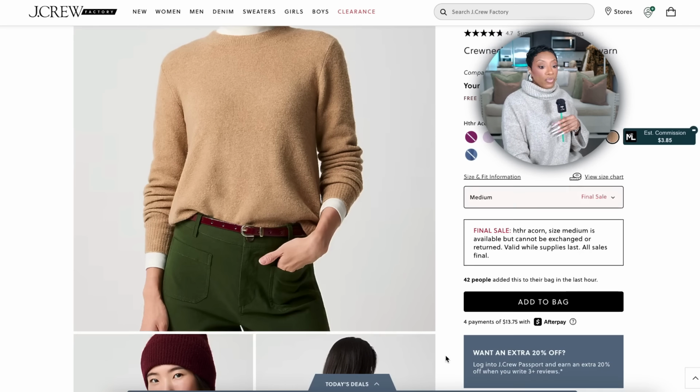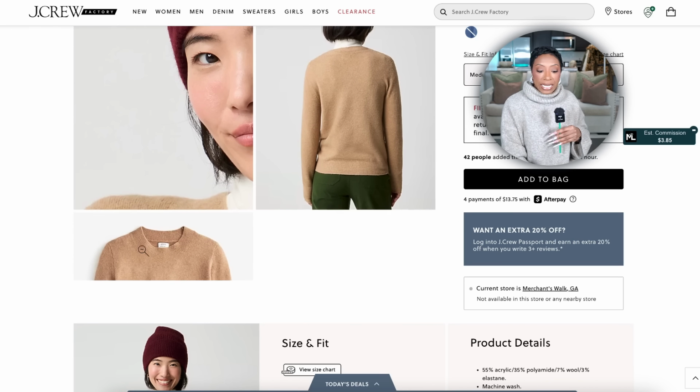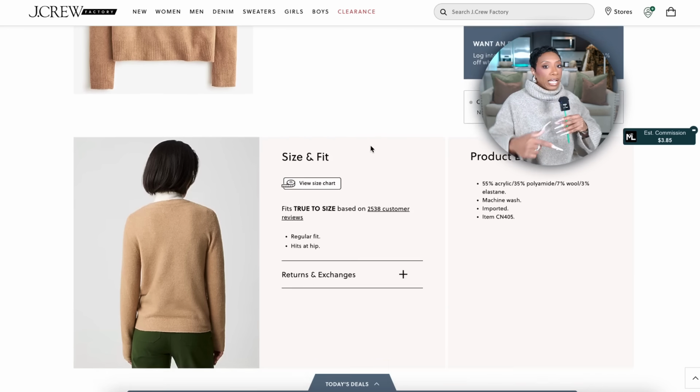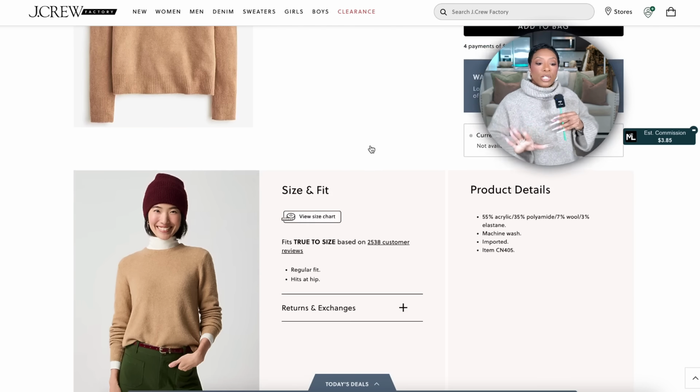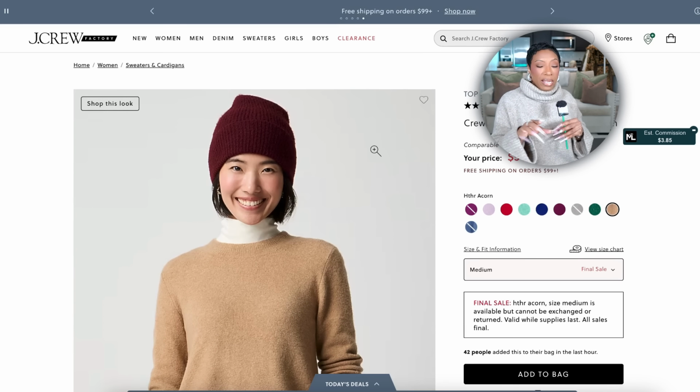I also found this one over here at J.Crew Factory. This one's $54.99, and it's called the crew neck sweater in extra soft yarn. Again, I think I would just size up to make sure you have enough room in there to play around with. This one comes in 6 colors as well. The color we're looking at is called, what? I think they meant Heather Acorn. Or you could just say acorn. It's just like a camel color.